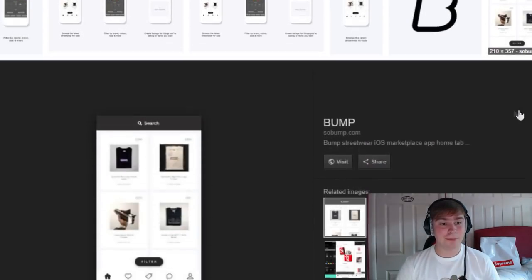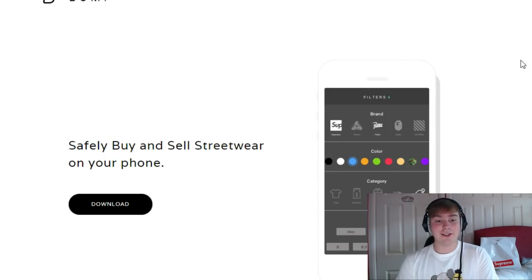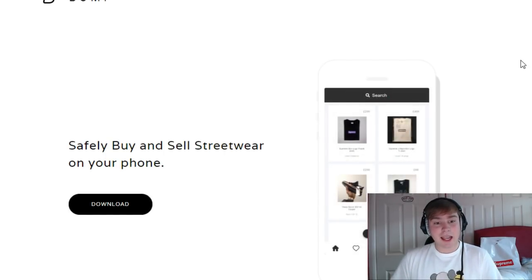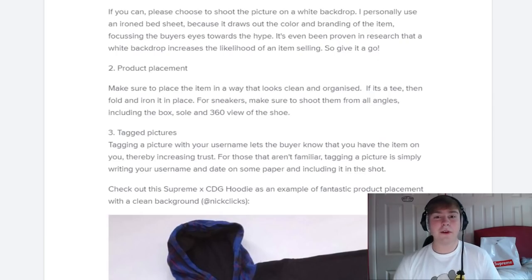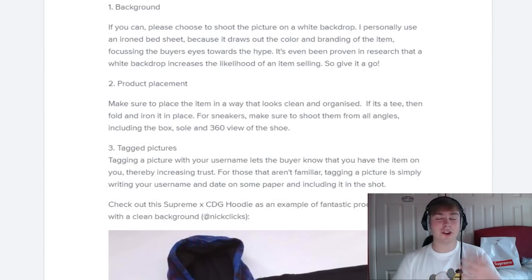But in general, Bump, as you can see I'm on their website, they have all the things to show you, but it is sort of like the layout of Goat. Now if you've ever sold on Goat before, or if you haven't but have tried to, there are a couple of things that you have to take into consideration, which Bump also do. When you go to sell your shoes or sneakers on Goat, you have to take a variation of photos which they align for you and show for you.